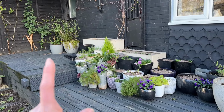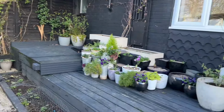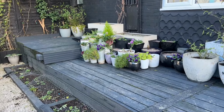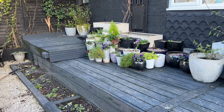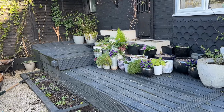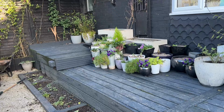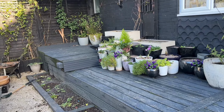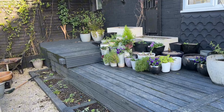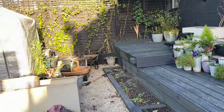And then what happens back end of Feb or early March is all of the pots will come off. We'll then jet wash the whole decking and give it a fresh lick of paint so that by the time everything comes into flower in the spring, it's all fresh and clean and lovely. And I always love that kind of start to spring doing that, but there's no point doing it in the winter when we've got a couple of months of wet and cold weather. So yeah, that's something to look forward to.